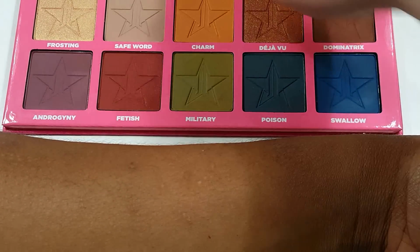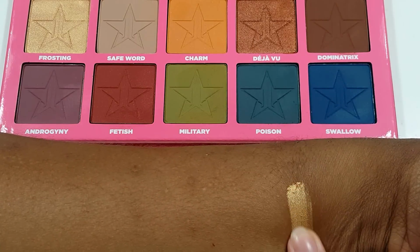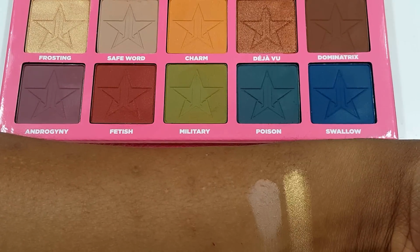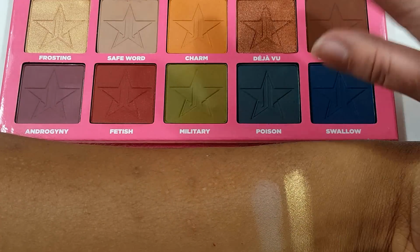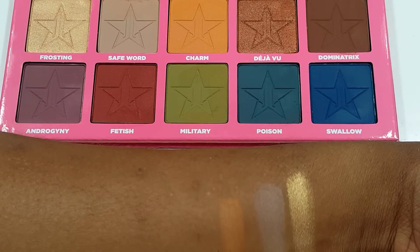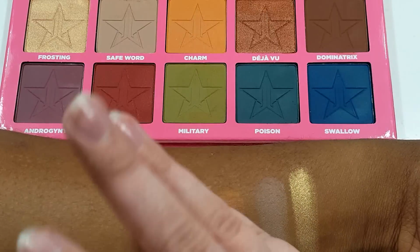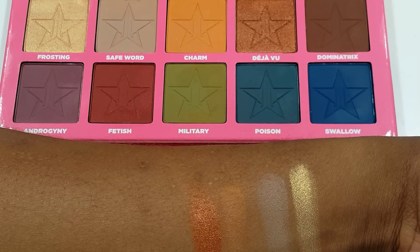Okay, for the darker skin tone, we are going to be swatching each one again. Here's Frosting, which is that nice shimmer color. Next we have Safeword, which I don't think would be a very good color for this skin tone, but it definitely shows up better on his skin than mine. Next we have Charm, which is that nice vibrant orange again. Next we have Dejavu, which is that gorgeous glitter. This one's absolutely beautiful against that skin tone.